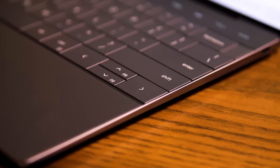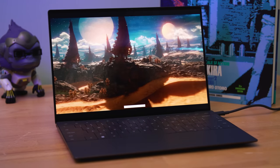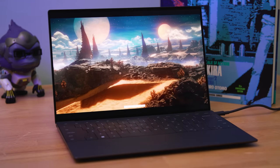With all those features and the most computing power Dell has ever put into a 13-inch ultra-portable, the XPS 13 Plus should be perfect, right? Well, not quite. It's an admirable achievement, I'll give Dell that, but it also feels like their designers just really emphasize style over usability.